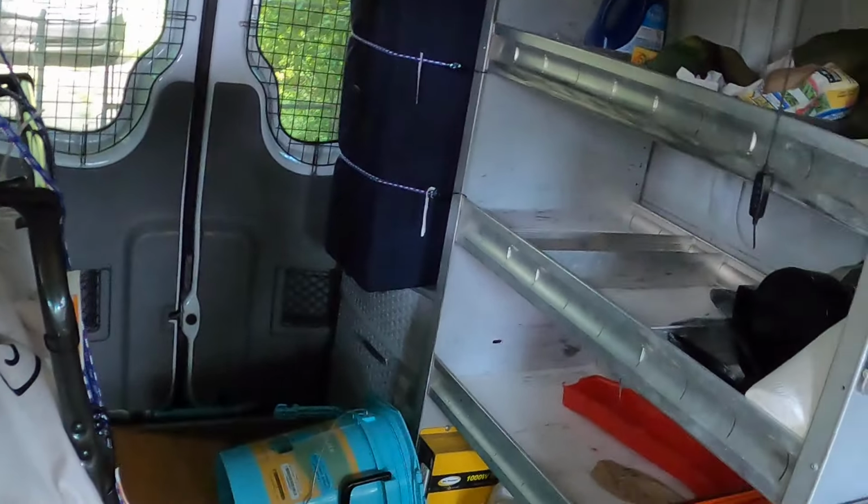And here is the front of the van. I have added a backup camera right here, and I'll show you that in just a second, but this has been a very good van so far. I've got it parked up underneath this cover that was at this house, so I keep it here at this house, and it keeps it protected.